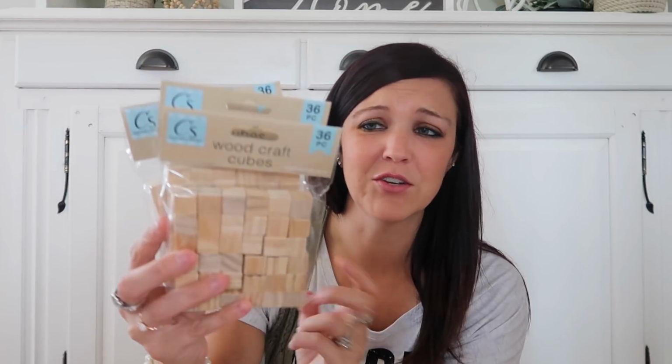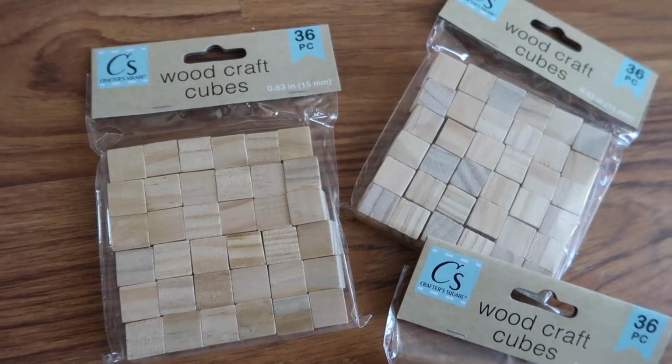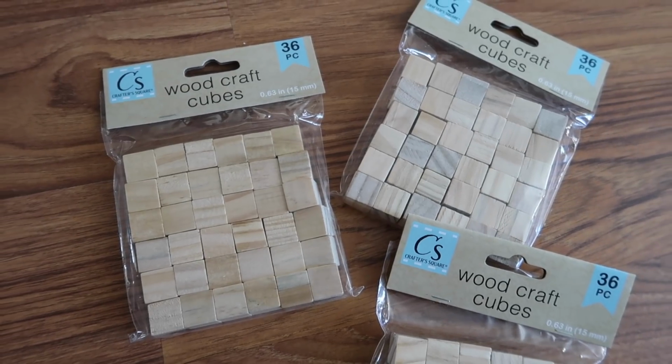I've seen these around and just grabbed 3 packs of these. They're these little wood craft cubes. They're really tiny, but I thought these would be really cute for something. So I picked up 3 of those.